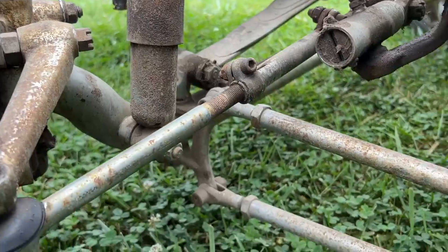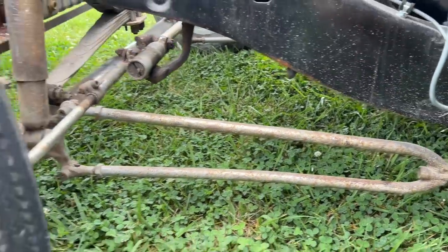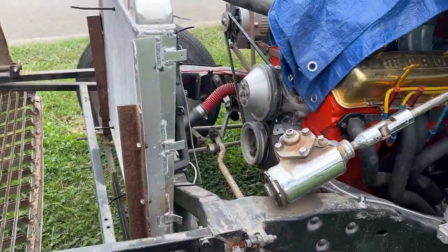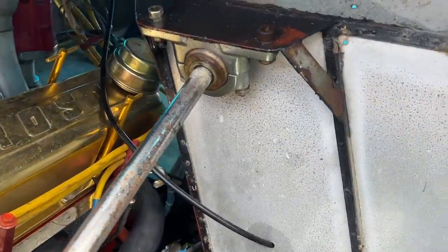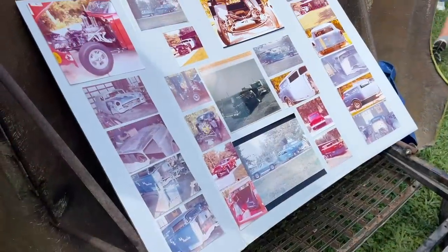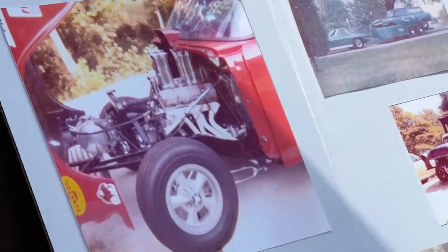And you can see now it's got a small block in it with Moroso gold anodized valve covers. It's got a tunnel ram and 2.4s. You know, this is a pretty period correct setup for the 1970s. Now, what I found out later was this car was around way before the 1970s. This thing was originally built in the 60s.